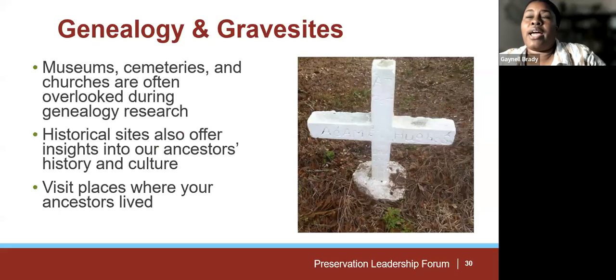So the thing that I want to point out to those who are doing their research, whether you are a beginner or somewhere in the middle, is one thing that I found over the past 10 years of teaching this, versus the past 15, 16 years of doing this: many people often overlook museums and cemeteries and churches when it comes to doing genealogy research.